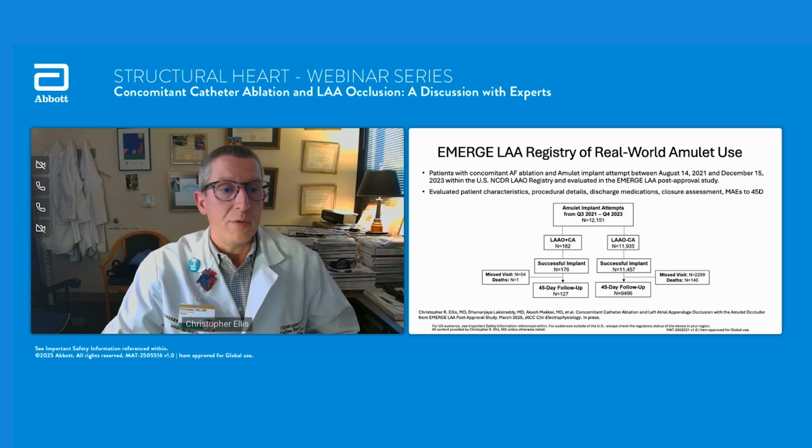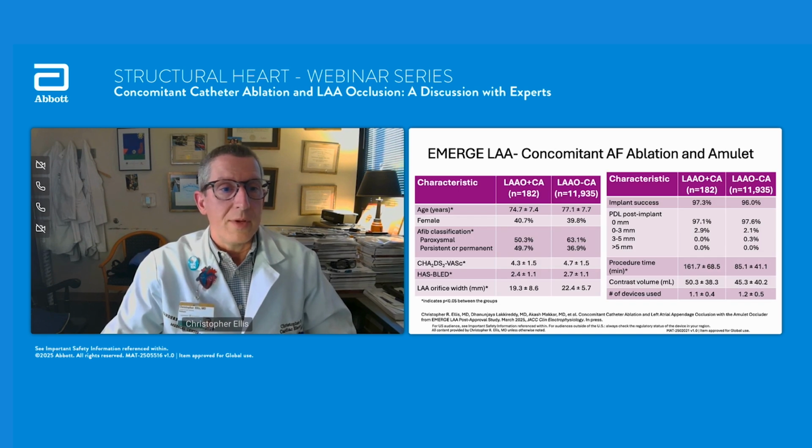You can see there's a good chunk of patients who didn't really get in-window imaging for their follow-up visit. And probably a lot of those would be my patients, because I was really going more with the Catalyst protocol for most of my Amulets, with a 90-day TEE for follow-up, in sort of a 3-month DAPT post-implant regimen. But for the data we do have, these are the characteristics.